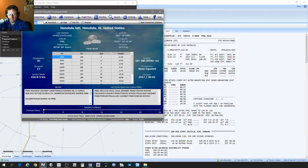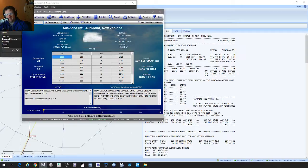Our destination today, obviously, is Auckland in New Zealand. I don't even think I've said that. But anyway, the latest weather recorded at 22:30 Zulu, so just over half an hour ago. It was an auto recording. The wind is 260 at 17 knots. Scattered at all the nines, which means visibility greater than 10 kilometers or more. Clouds broken at 1,500 feet, broken at 2,000 feet. Temperature 21, dew point is 17 and the QNH is 1015.